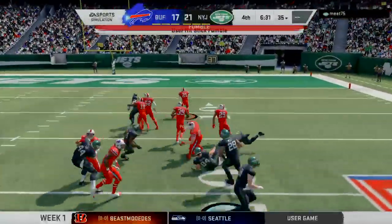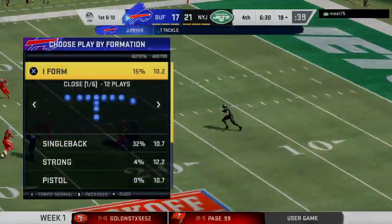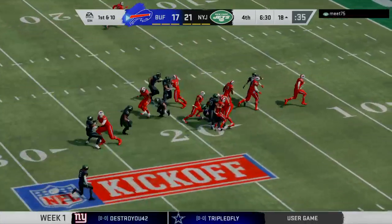And all deep in his own territory. He coughs up the football. Oh, and miscommunication on the lateral. The ball's out. Now this is picked up by the Bills. And they'll be at the 18-yard line. Great field position here in the red zone.